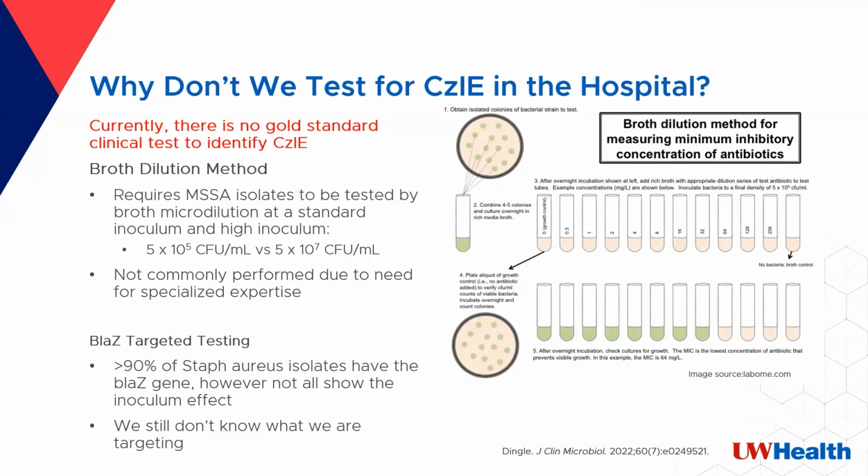On the right here, I have an example of what that broth microdilution looks like, just for understanding. But basically, those isolates need to be obtained and they need to be grown, and then they need to be placed in the dilution series of antibiotic. And then this needs to be done at both 5 times 10 to the 5th CFU and 5 times 10 to the 7th CFU. So basically it needs to be doubled and confirmed with the incubation time. And then after it's incubated, the vial with the clear no growth is the MIC. So as we can see from this example, there's no growth in the 64 vial. So the MIC for this example would be 64.